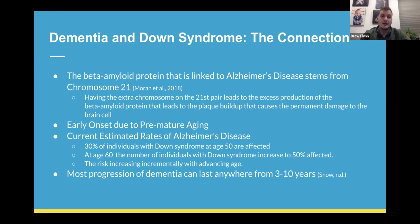People with Down syndrome also have early premature aging because of that chromosome, and that is why it's so important to watch for early onset of Alzheimer's. The earliest age can be 35, and the rates only get higher from there. The current estimated rates are from the National Down Syndrome Society guidebook, which is where I got this stat from.